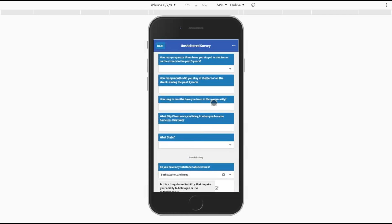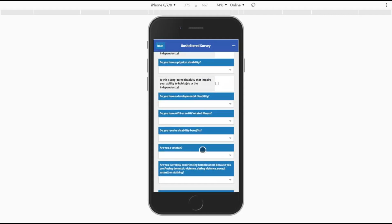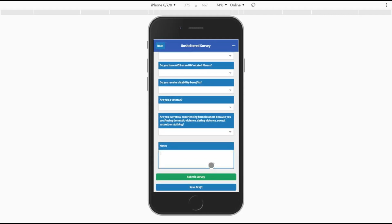We did add a couple of questions here. The question of how long have you been here, asked in one way or another, seemed to be really high demand. A lot of regions want to know who they're serving. So we added that to the template, but these are flexible. They're not required by HUD. So we have the health questions, veterans questions, DV question, and then the ability to add notes.